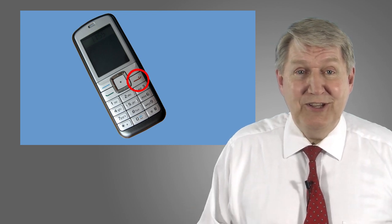It's really very easy. There are lots of other features available, and the basic operation is simple. Push the green button to talk or answer or place a call. Push the red button to hang up.